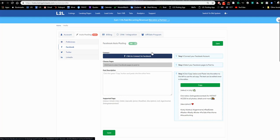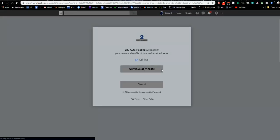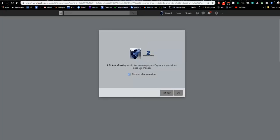So how does this work? There's a blue button that says click to connect to Facebook. Click it and it will open up a page on Facebook and it will say, continue as Vincent. That's basically going to say your name. And don't worry, that is totally what you want it to say. Just click yes and click OK again, allowing us to do auto posting.